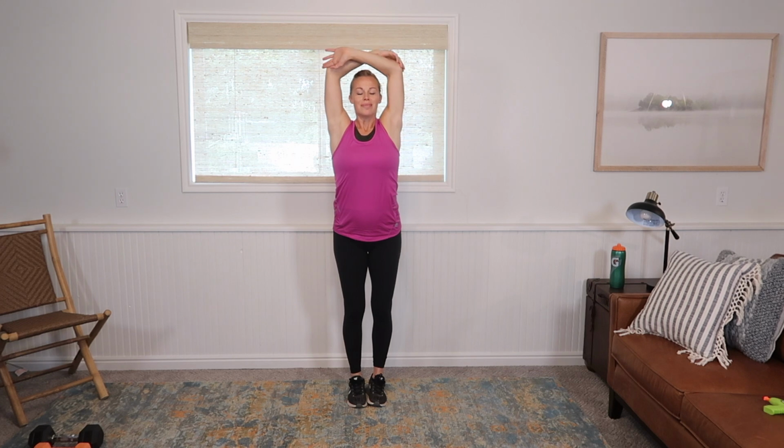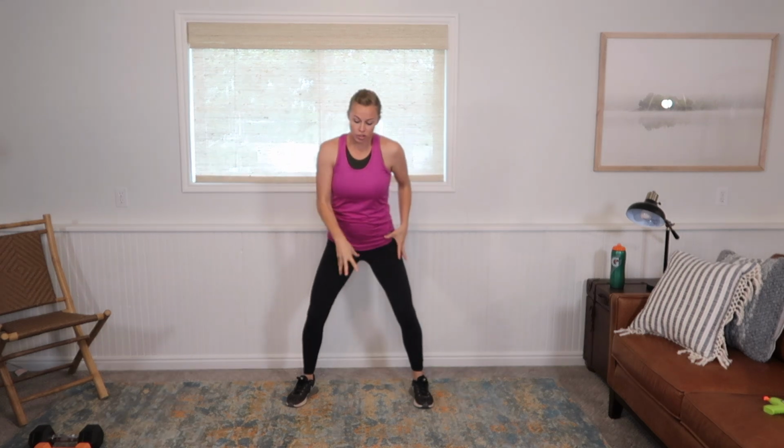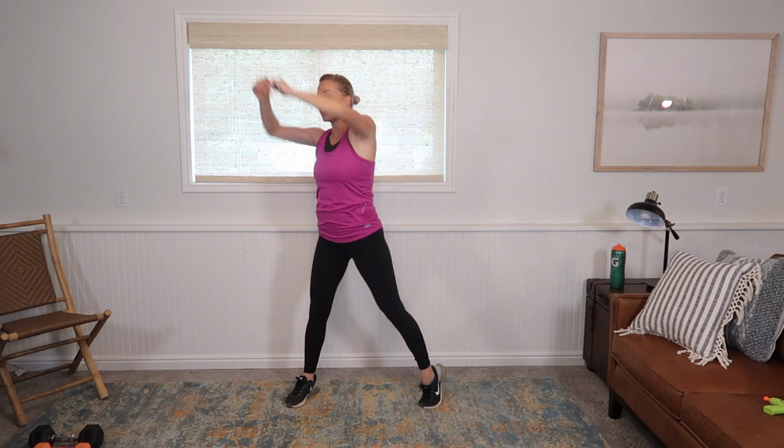Good. Here, breathe in, breathe out, breathe in, breathe out. One more for the core. We have 30 seconds. You're going to squat down. You're going to reach. Okay? Squat down, squeeze, pelvic floor, connect, and reach. Okay? Squat down, draw it in.